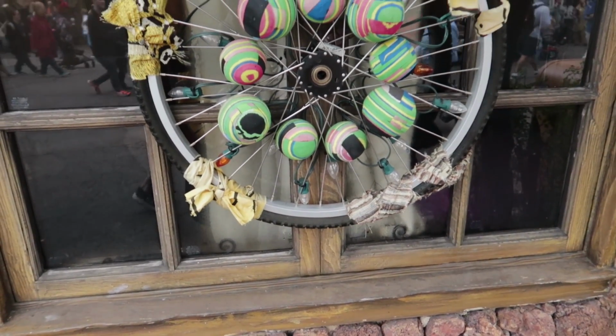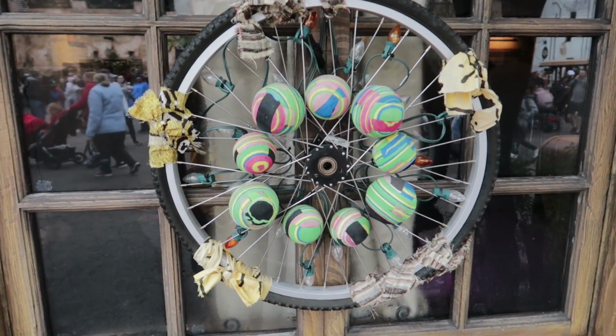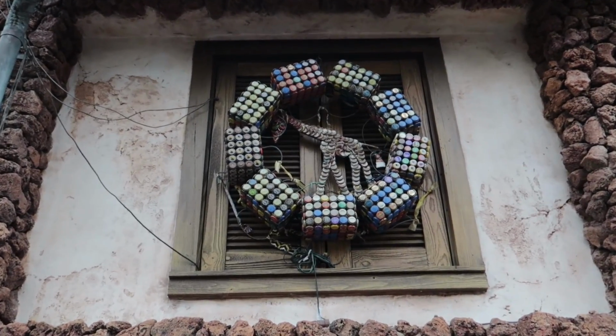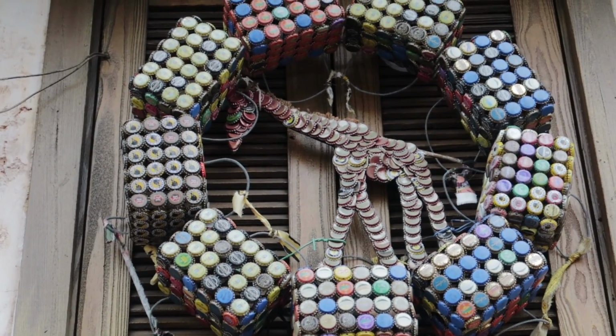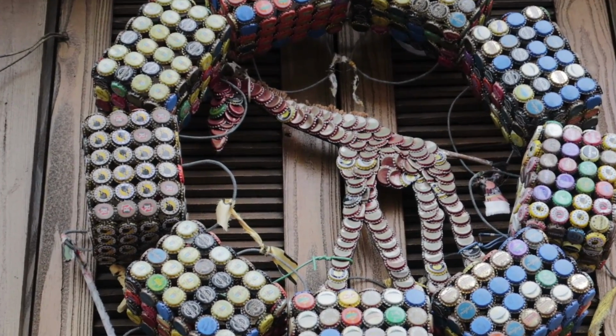Well, this is awesome. This is pretty cool. They have a wreath here made out of a bicycle tire. That's awesome. But hold the phone, an even cooler wreath. This one features a giraffe and it's made out of all bottle caps. A bottle cap wreath. Oh my goodness.